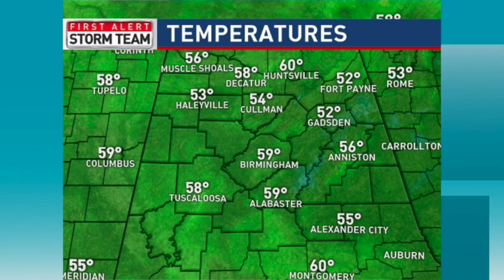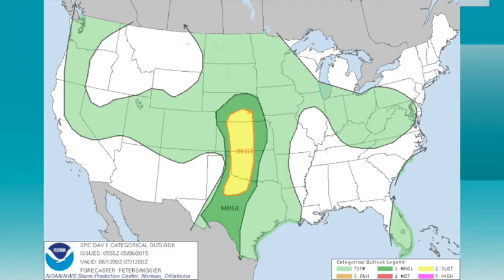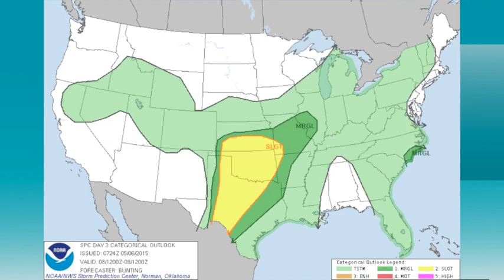Starting off the day in the 50s, cool spots, Fort Payne and Gadsden at 52, Birmingham 59. We'll be in the low to mid 80s again today. Convective outlook, severe weather possibilities well to the west. Parts of North Texas up through Oklahoma, Kansas, Nebraska. Pretty much the same area tomorrow.